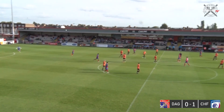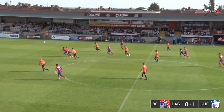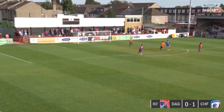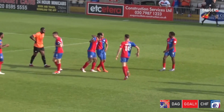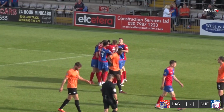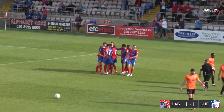12 minutes to go. Chesterfield 1, Dagenham 0 here on Daggers player. As Dagenham go long, and Checky Candy's in behind. Checky Candy's one-on-one. He lobs the goalkeeper. It could be a goal. It is a goal for Checky Candy! And Dagenham Redbridge have equalised. The first real chance they've had, and Checky Candy scores late on for Dagenham Redbridge to make it Dagenham 1, Chesterfield 1. But it's game on.